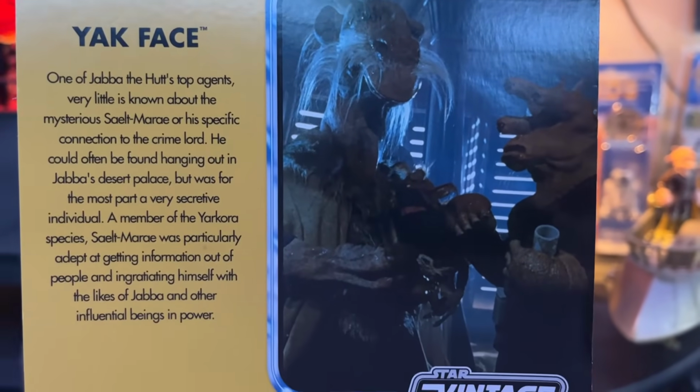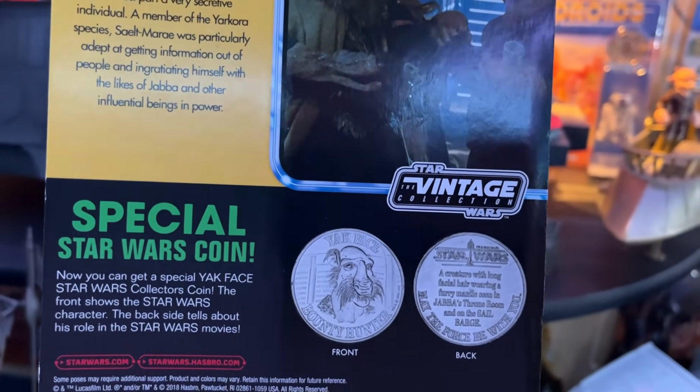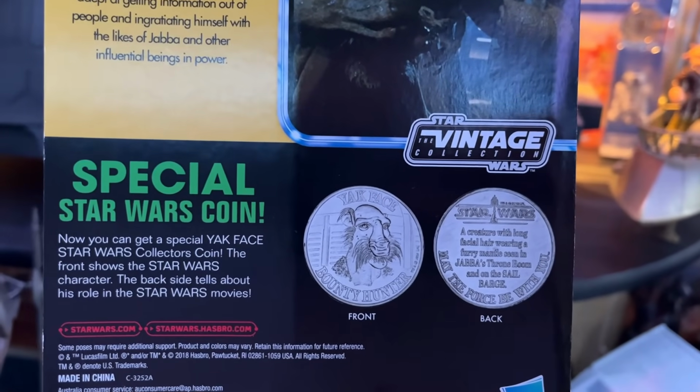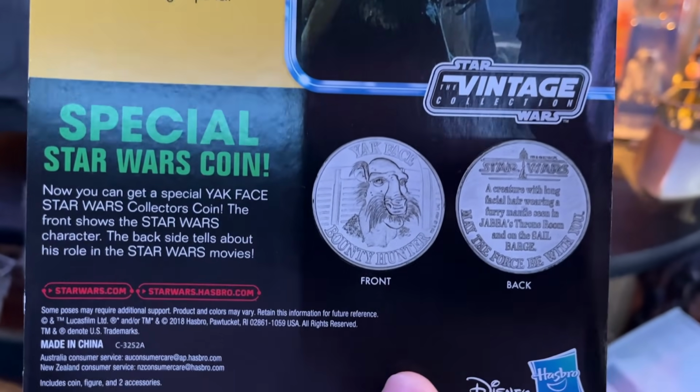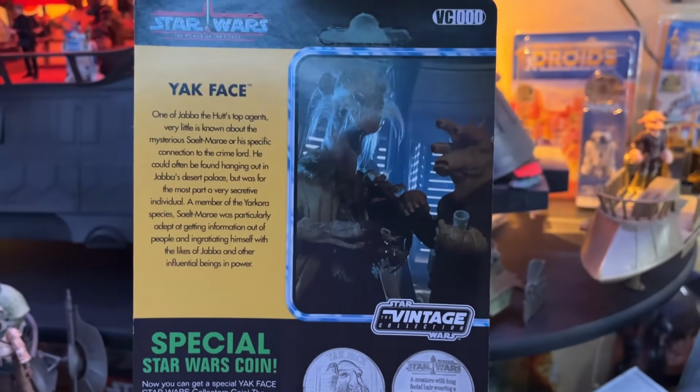Here he is hanging out on the skiff with Reese, one of Jabba's goons. And then, of course, down here on the bottom, it gives you a little bit more information on the coin that he comes with, special Star Wars coin. And then, of course, that is the HasLab release of this character, Yak Face.